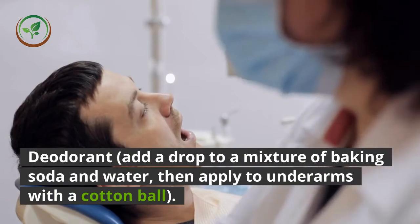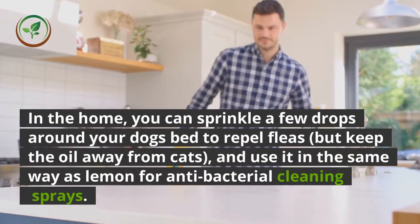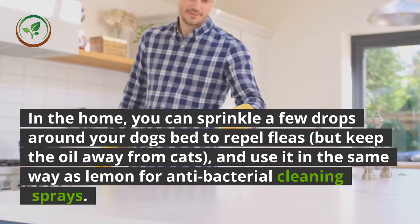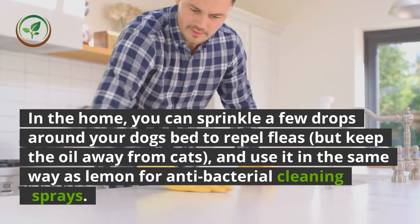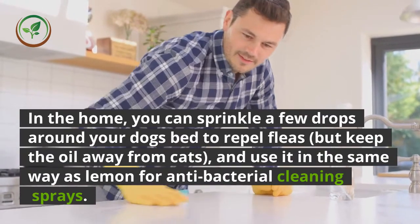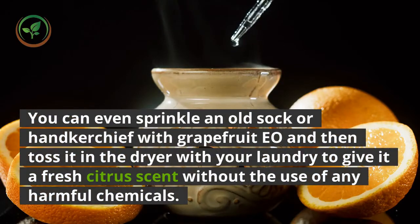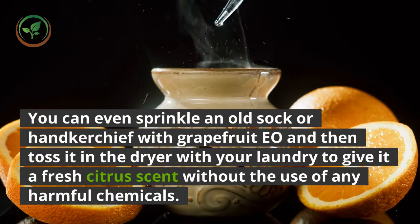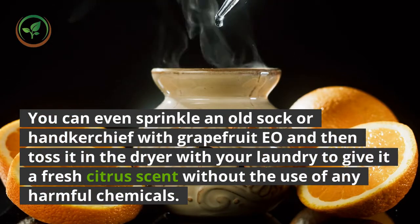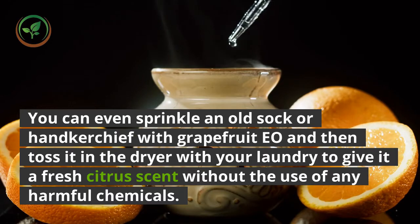In the home, you can sprinkle a few drops around your dog's bed to repel fleas, but keep the oil away from cats, and use it in the same way as lemon for antibacterial cleaning sprays. You can even sprinkle an old sock or handkerchief with grapefruit EO and then toss it in the dryer with your laundry to give it a fresh citrus scent without the use of any harmful chemicals.